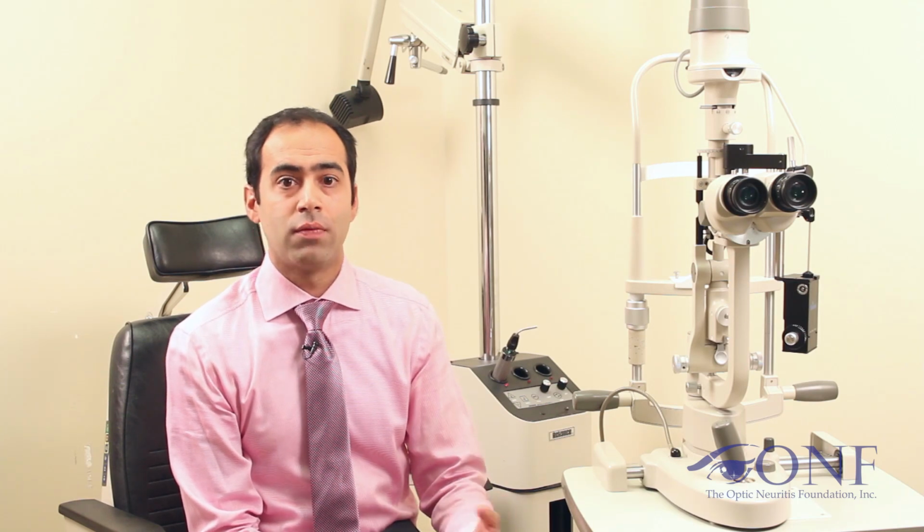What typically happens with this condition is once that blood flow is compromised, you have damage to your optic nerve. It's almost in essence like a little mini stroke to your optic nerve. It's not really a condition in the brain, but to the optic nerve itself.